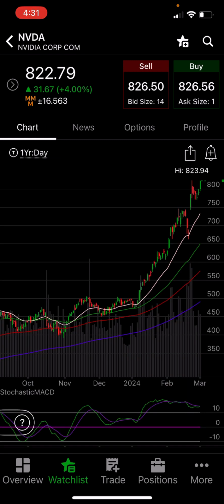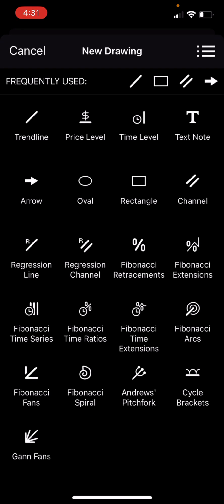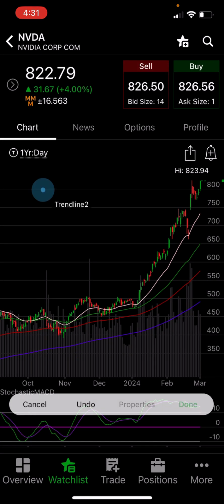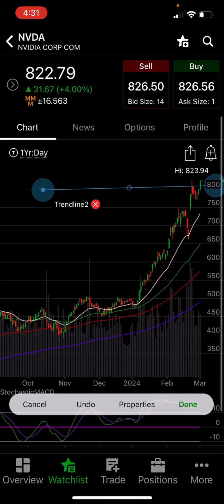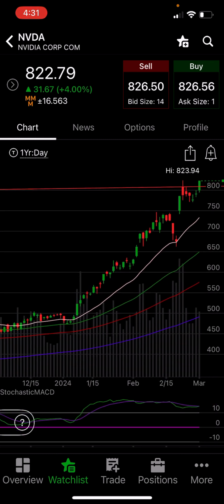Okay, for one, NVIDIA can go as high as it wants to because it has no past history of resistance. We are holding above the $800 level, and this is pretty nice for NVIDIA holders. We'll put it right there. It's not on the 800, but you get the idea, right? So it's holding above the 800. I'm looking for NVIDIA to go higher from this level.